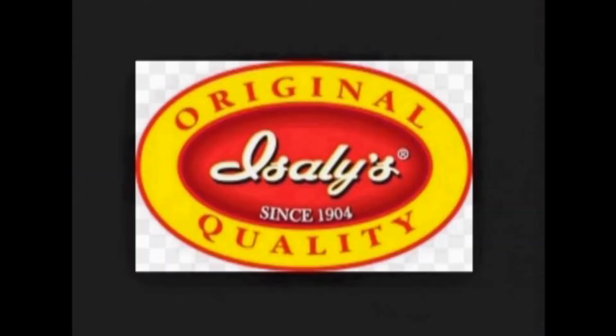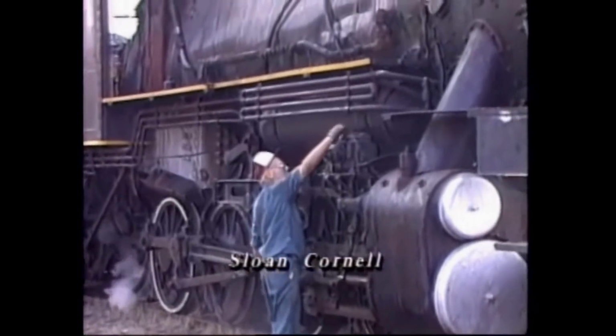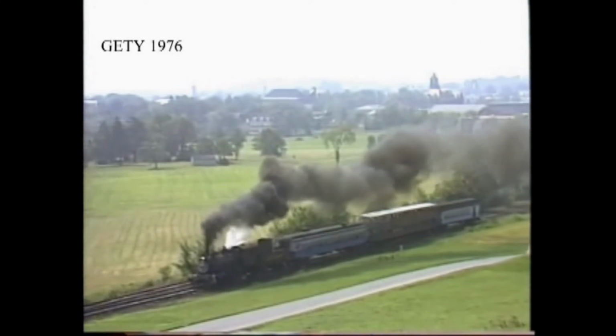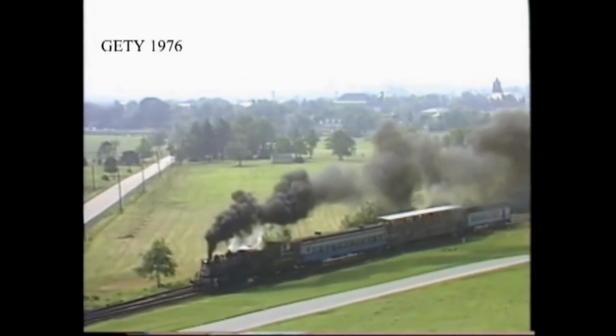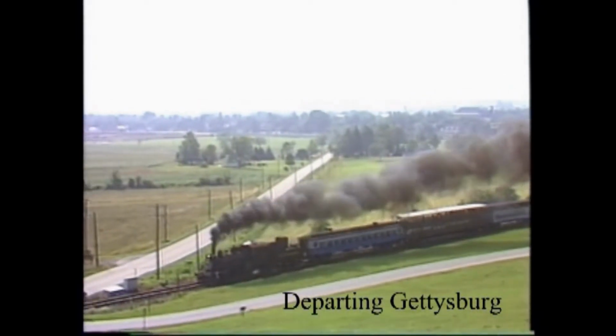Sloan Cornell was a businessman, farmer, and hauler of Isley's dairy products in Blairsville, Pennsylvania. In the late 1950s, with the help from his family, he constructed his Penview Mountain Railroad. Then, in 1976, he established the Gettysburg Railroad. It ran daily round-trip excursions from Gettysburg to Biglerville, a 16-mile round trip of about 2 hours. But his greatest accomplishment was the formation of the Knox and Kane Railroad with crossings of the Kinzua Bridge.